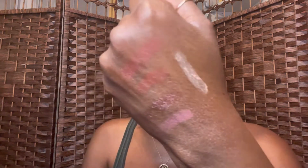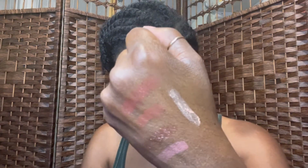When I swatch, let me tell you, I'm gonna try to see if I got any room left to swatch. I'm gonna just pick up this gold color called Isles. This one right here, it's like orangey gold. They are so buttery, so creamy and soft. I'm gonna try to put this. Girl, do you see that? Like, when I swatched that, it was so good. I mean, so good.